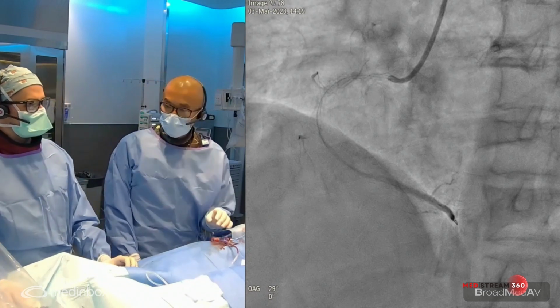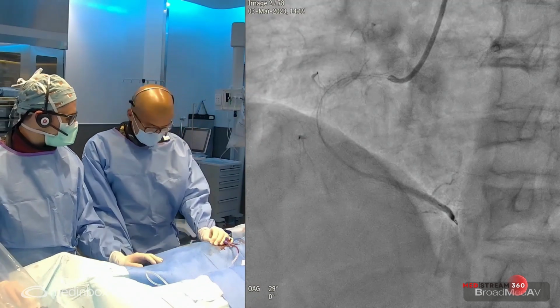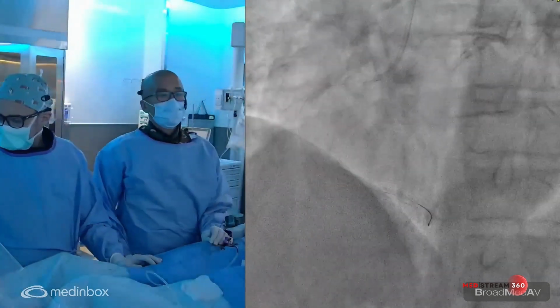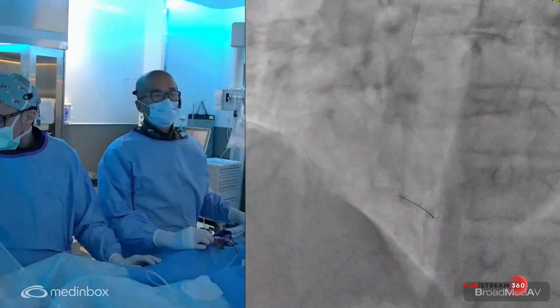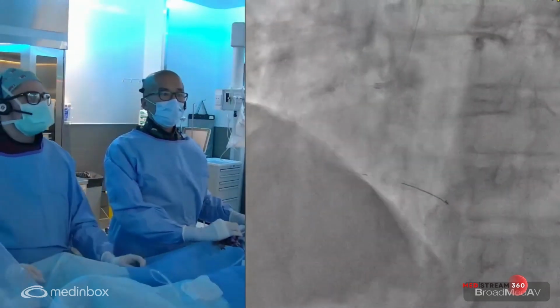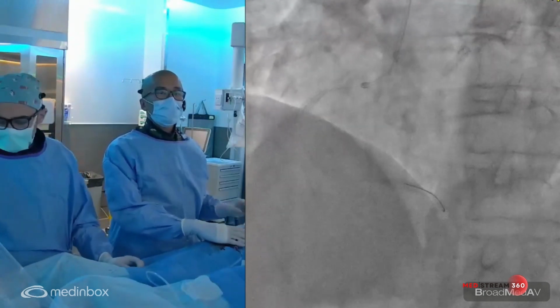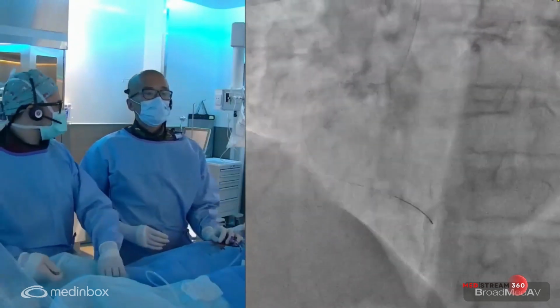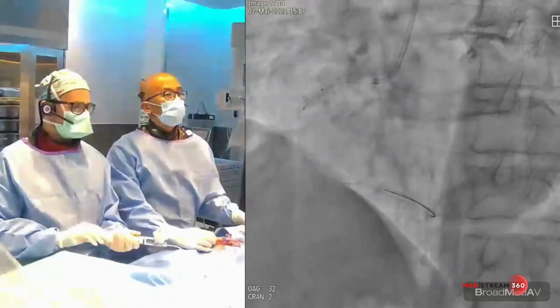So with that, we're going to proceed now. So we have a JR4 guide. We have a Runthrough wire, I believe, and we will start first with the cutting balloon. We took a Wolverine 3.0 by 12 millimeter balloon, and if we don't have enough support, we have a Guidezilla ready on the table that we will use to increase our support. We're going with the cutting balloon in stent.